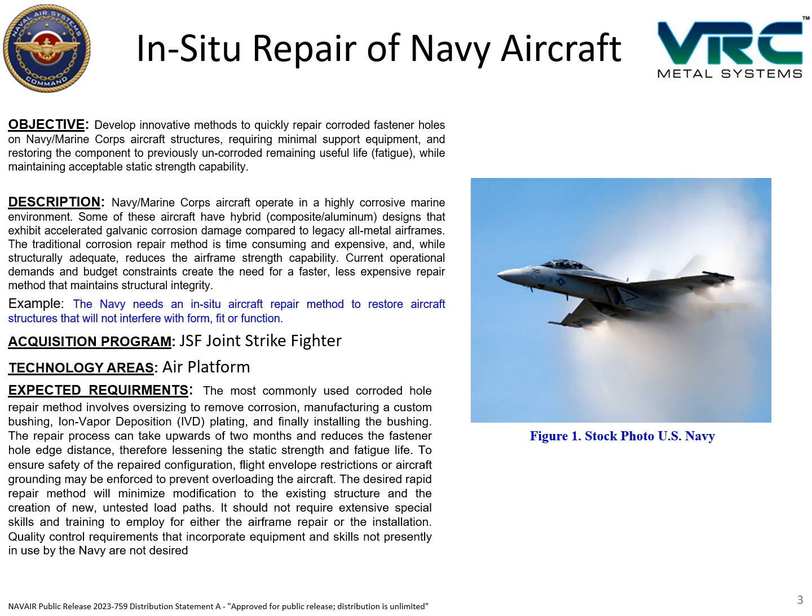Currently, the most commonly used corroded hole repair method involves oversizing to remove corrosion, manufacturing a custom bushing, ion vapor deposition plating, and finally, installing the bushing. The repair process can take upwards of 2 months and reduces the fastener hole edge distance, therefore lessening the static strength and fatigue life. To ensure safety of the repaired configuration, flight envelope restrictions or aircraft grounding may be enforced to prevent overloading the aircraft.